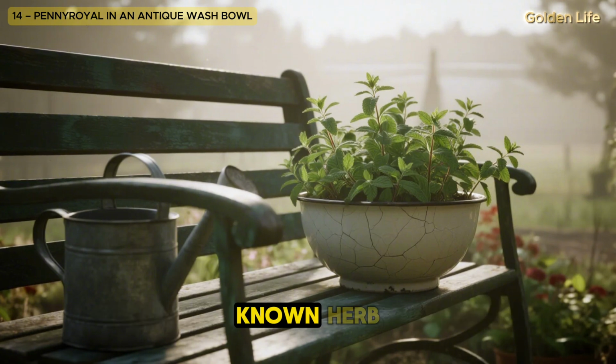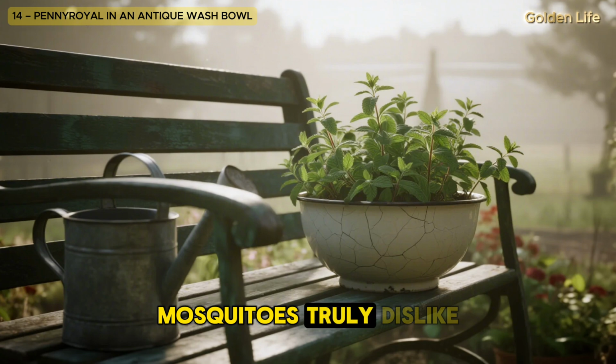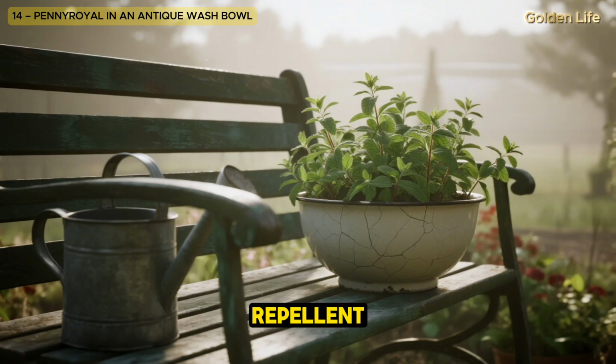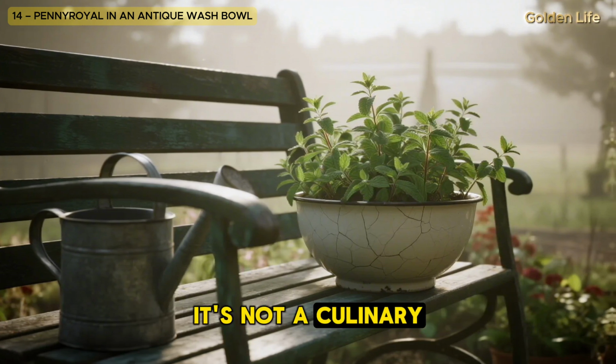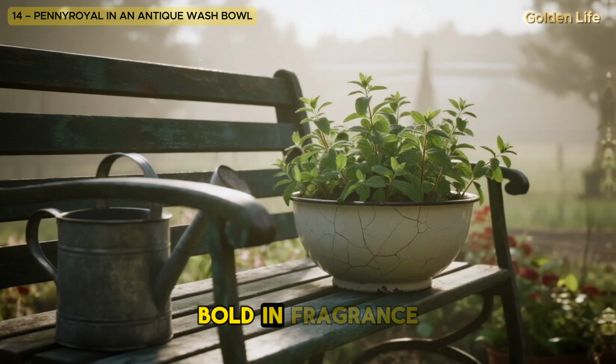Pennyroyal is a lesser-known herb, part of the mint family, with a strong, almost spicy scent that mosquitoes truly dislike. It's been used for centuries as a natural repellent, woven into wreaths, scattered near doorways, or rubbed onto sleeves. It's not a culinary herb, it's a garden guardian, small in stature but bold in fragrance.